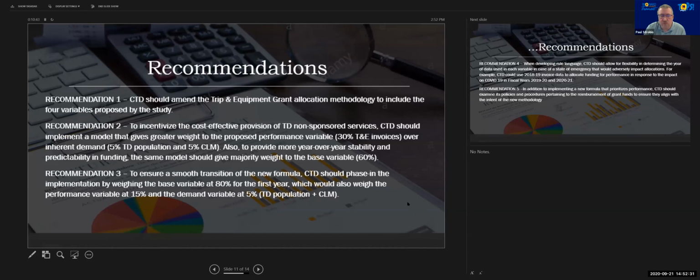The other thing that we wanted to make sure of was that because the AOR is not being used and invoicing is being used, the service that I was able to recapture at the end of the fiscal year needs to be captured somehow because they're not included on the invoices between July and February. So they're going to have to make a policy change at the CTD level to allow that to be tracked somehow so that that service can be weighted in the overall allocation study. Otherwise it would disadvantage anybody from providing more service than the grant allows for.